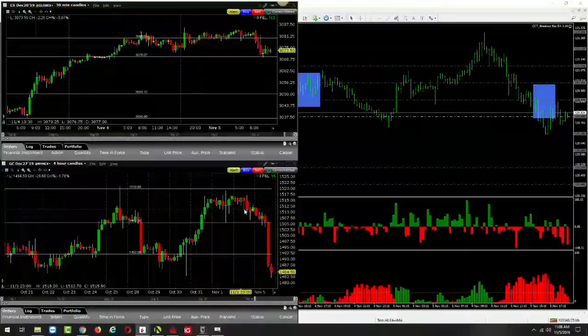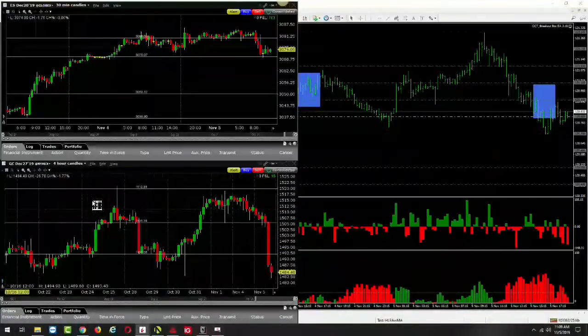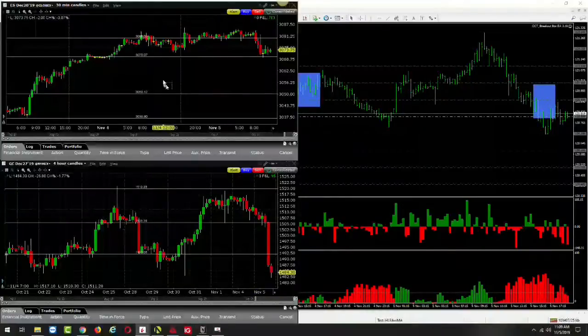Gold, same thing. We've seen some really nice runs up in gold over the course of the last few months, but here lately it's been in a channel, holding right around that 1500 point. Didn't do much on gold today. I took a long trade down here as we were hitting these lows around 1482, 1483, but it hasn't done much. It went for me a little bit and then came back and stopped me out at my trailing stop, just better than break even. So not really a whole lot going on there.